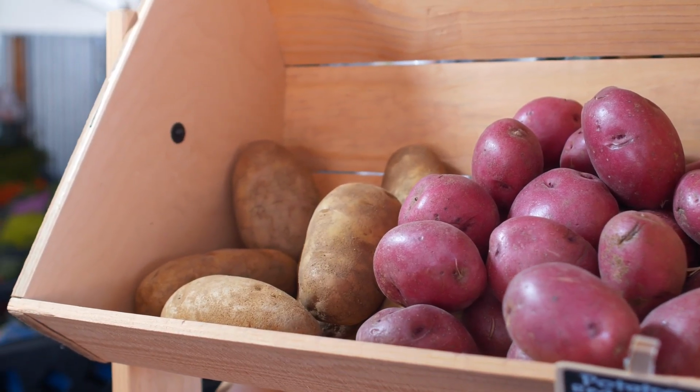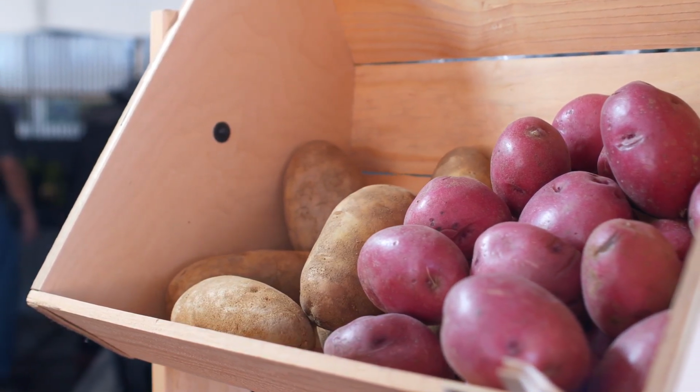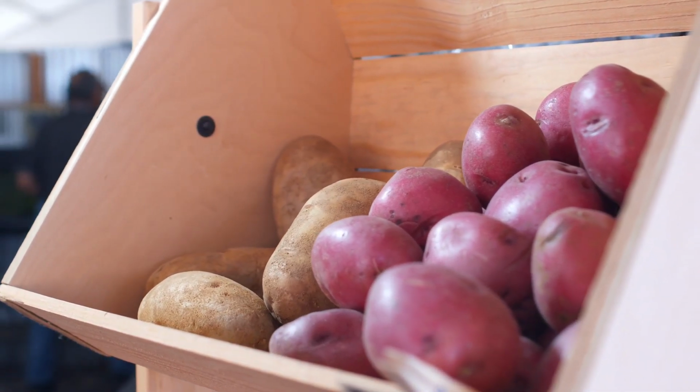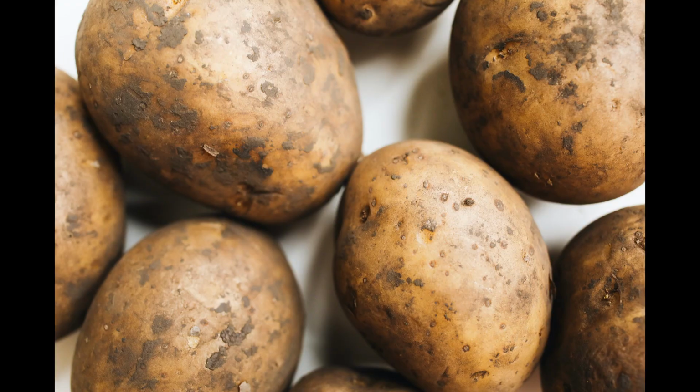1 to 2 weeks of curing in a cool, dark, dry place after harvesting will allow the skins to harden, heal over damaged areas, and prepare the potatoes for storage. Unwashed, stored potatoes can last many months if stored properly.